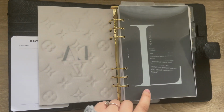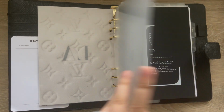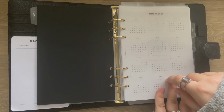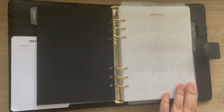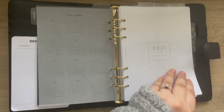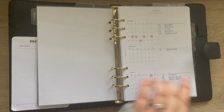So these are the CEO glass tab dividers from Cloth and Paper. And the first section is the yearly overview. And this is a dashboard from Infinite Lotus. I have these cover pages from Ellemon Paper Co. So I have a quarterly overview.